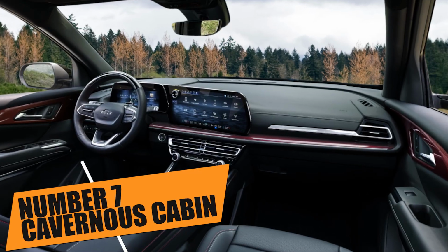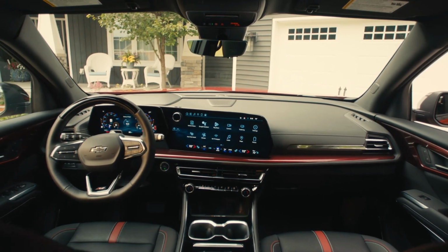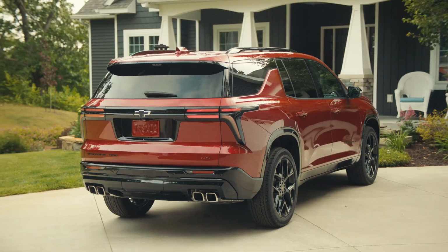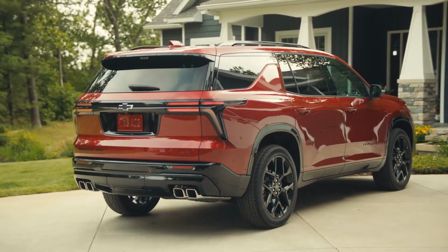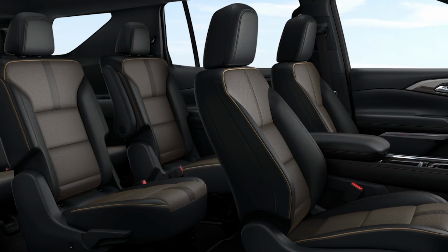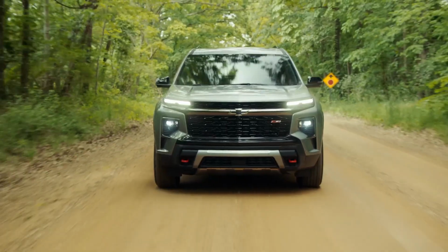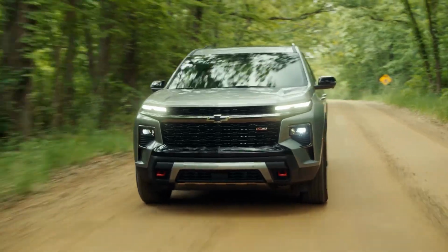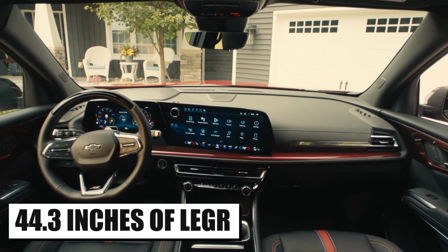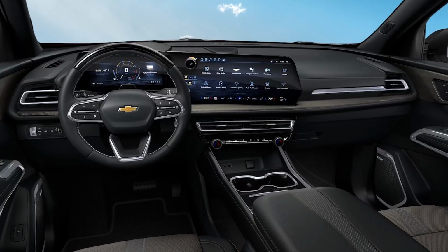Number 7. Cavernous cabin. The Traverse sets a new standard for interior space that competitors simply can't match. With nearly 121 inches of wheelbase and over 206 inches in total length, this 3-row SUV creates an interior environment that feels more like a luxury van than a traditional crossover. Let's talk numbers because they're genuinely shocking. The front row will offer over 44.3 inches of legroom. That's more space than you'll find in most full-size luxury sedans.